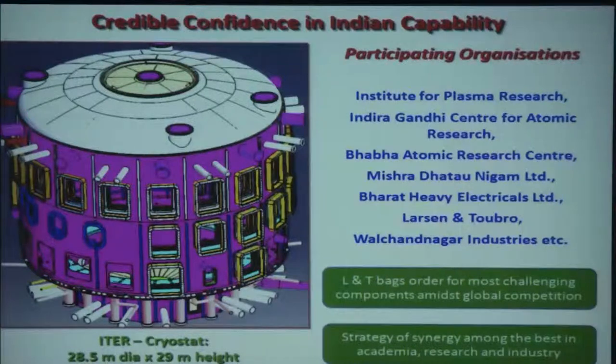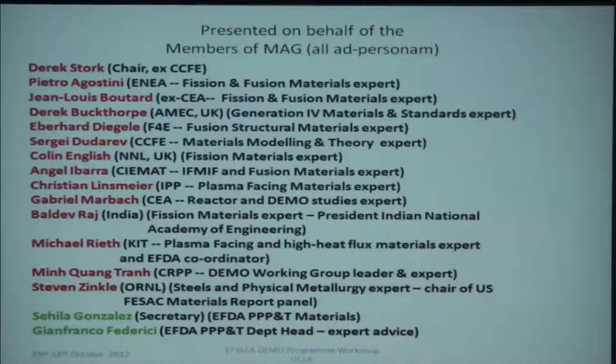I think we can be globally competitive if we build our expertise with baby steps, finally maturing to a very large, potent capability. Just about 1 year back, there was a view as to how we take ITER, which is an experimental reactor, to a commercial reactor, to a demo reactor.